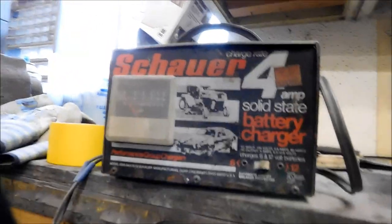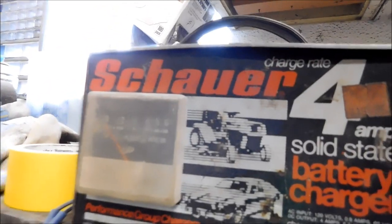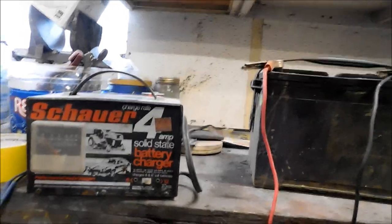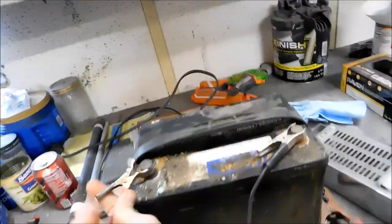All right, morning guys. So here we are the next morning. Sorry, I got the heater on. It's a little loud. So the battery charger sat overnight and it's showing a charge rate of 0 amps per hour, which tells me that the battery charger thinks the battery is fully charged. So we're gonna go ahead and unplug it and we'll get the load tester on it.